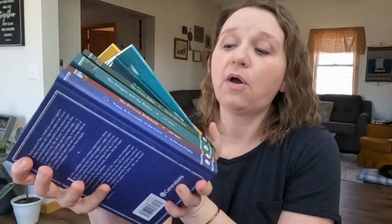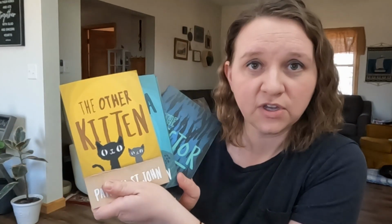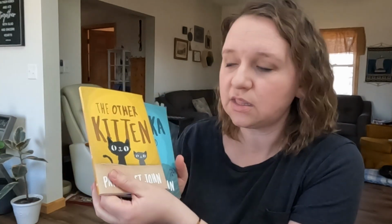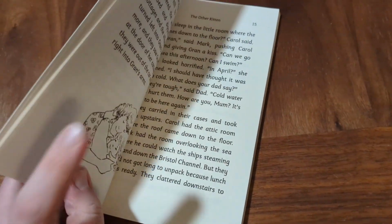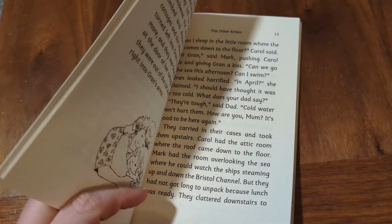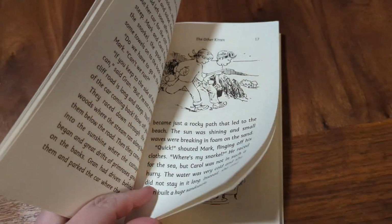Now, other readers also, these are more like read alouds that you are doing with your kids. Some may be independent readers. Now, I know, okay, so Patricia St. John, she did like Treasures in the Snow. Great author. These are more for your kids to read on their own. We haven't done them all yet. I thought The Other Kitten was really good, about a brother and a sister who kind of get in a fight and it causes some dangerous situations. That was a really cute book.